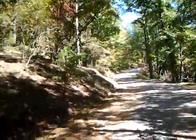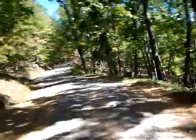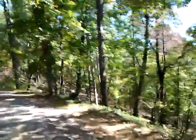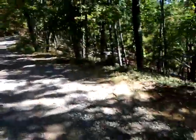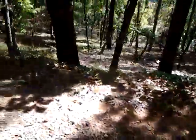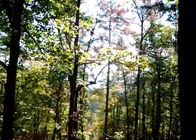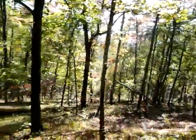Well, there should be a road that cuts back. Not sure why I don't see it yet. Oh, goodness. You can see it's a pretty steep hillside right there. You can see a little bit of a view through the trees.